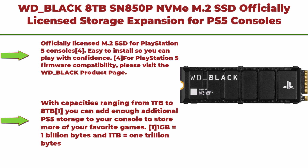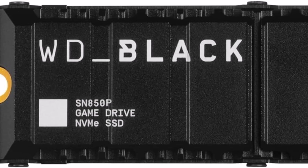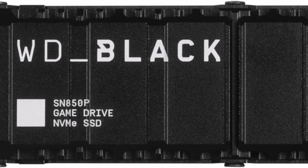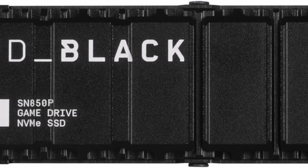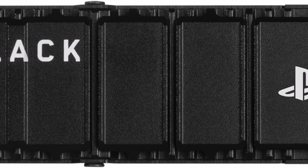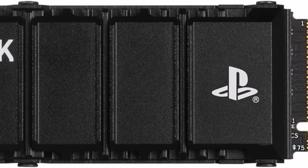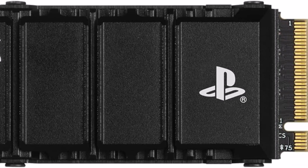Top 3. WD Black 8TB SN850P NVMe M.2 SSD, officially licensed storage expansion for PS5 consoles, up to 7,200 MB per second, with Heatsink, WDBBYV0080BNC-WRSN. Officially licensed M.2 SSD for PlayStation 5 consoles. Easy to install so you can play with confidence. For PlayStation 5 firmware compatibility, please visit the WD Black product page.